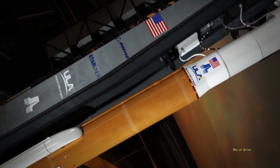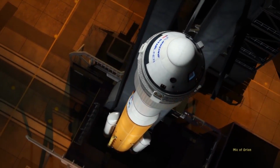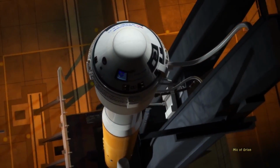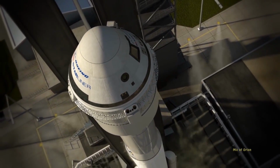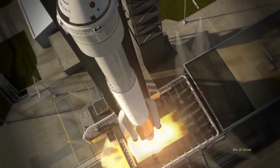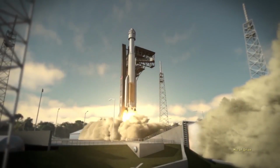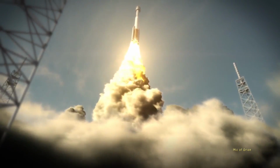Before Starliner becomes operational, it must go through a series of uncrewed and crewed flight tests. During each of these, Starliner will launch and dock with the International Space Station. While the capsule is in orbit, crews will evaluate the vehicle's systems, ensuring that everything is working as planned. The first of these tests, an uncrewed mission, could be carried out as soon as the end of this year. At least this is what NASA hopes might happen.